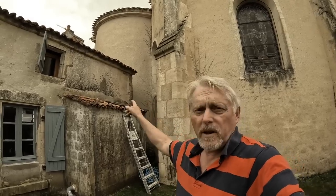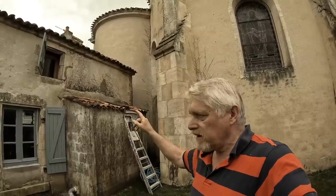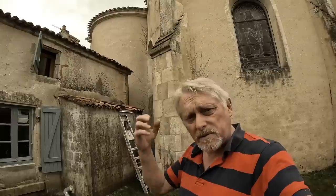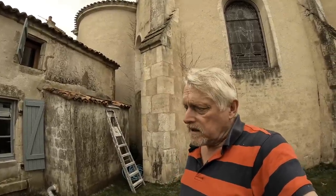So I'm going to take off the tiles, because I have tried to patch it up before. But I'm going to take off the tiles and see if I can find out where the hole is, because there must be some sort of hole down there. But yeah, that's my first job, to get that sorted out.